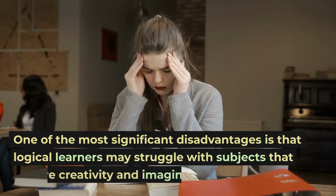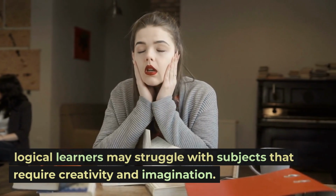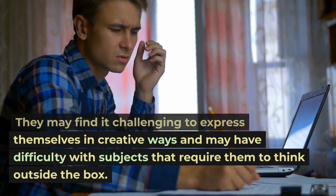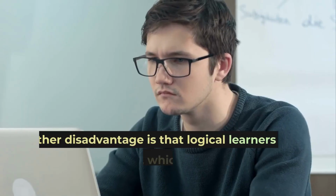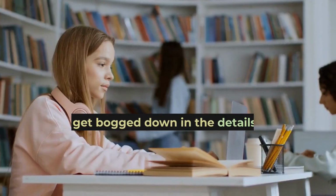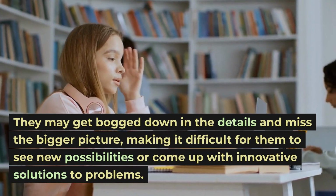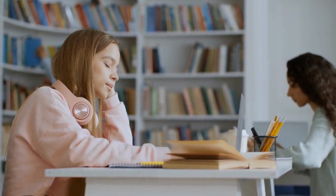One of the most significant disadvantages is that logical learners may struggle with subjects that require creativity and imagination. They may find it challenging to express themselves in creative ways and may have difficulty with subjects that require them to think outside the box. Another disadvantage is that logical learners may be too detail-oriented, which can lead to a lack of creativity. They may get bogged down in the details and miss the bigger picture, making it difficult for them to see new possibilities or come up with innovative solutions to problems.